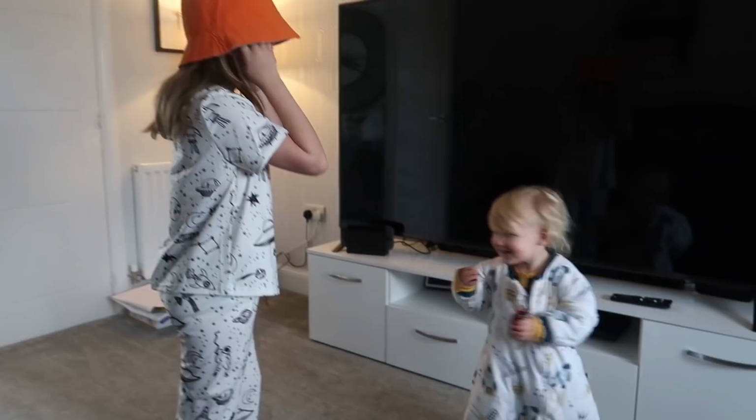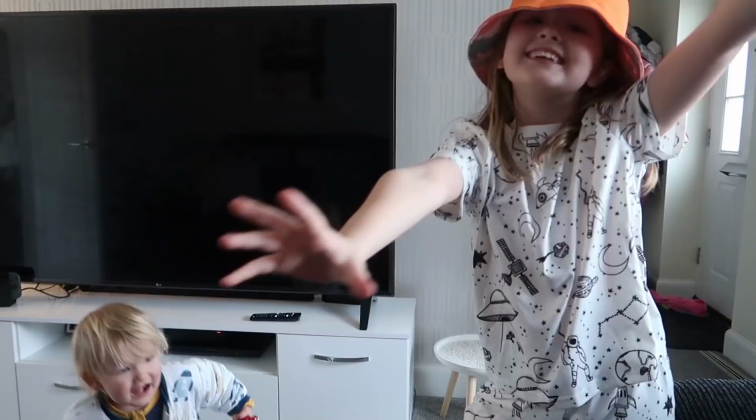10 out of 10 for that outfit. 10 out of 10. Okay, next one. Okay, Isla's gone to put on outfit number two, or outfit number one, because the last one was pajamas.